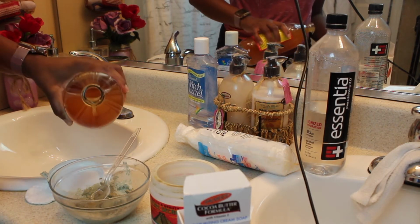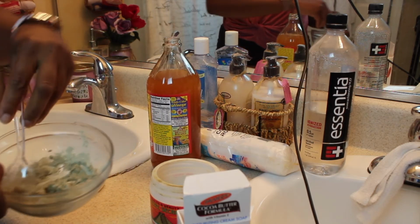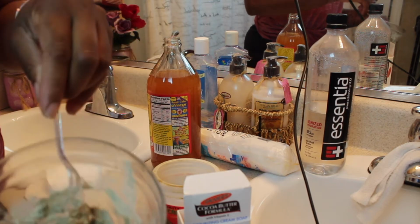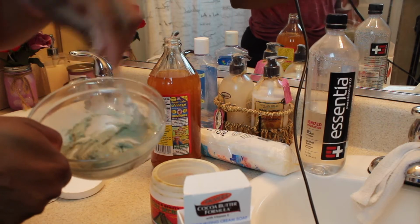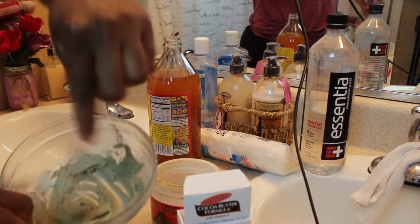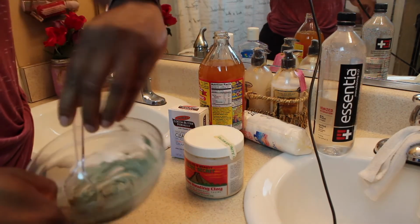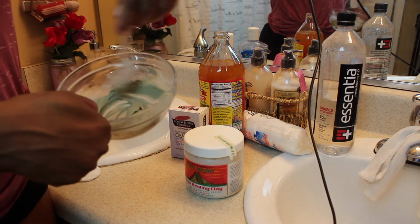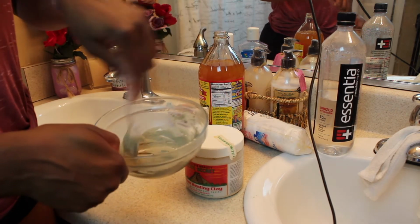So you'll mix it. You're trying to get it to a nice smooth consistency, and you really only need a little bit of the powder. Probably just 2 spoonfuls should be enough for a face, because you're gonna have a lot left over if you put too much, and you're gonna be mad.